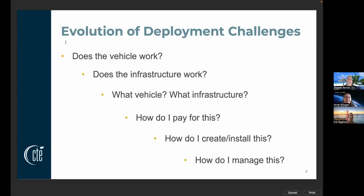What is the vehicle that I need? What is the infrastructure that I need? And so how do I chart this path? As part of that, we look at this as typically rolled together from a standpoint of how do I pay for this? What's the right number of zeros? From a creative or financial standpoint, how do you close the gap?